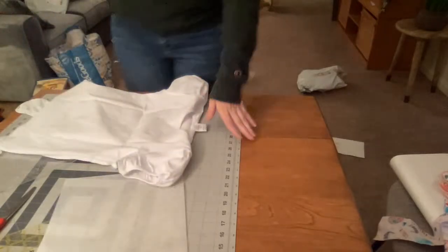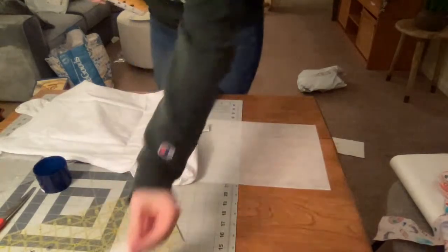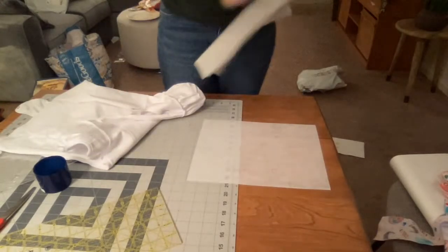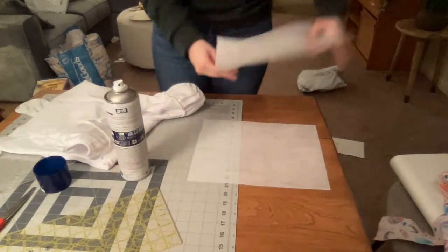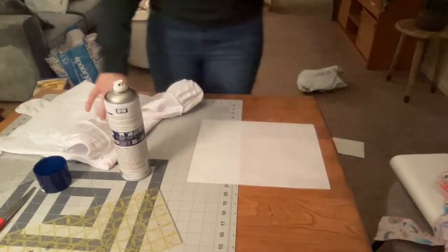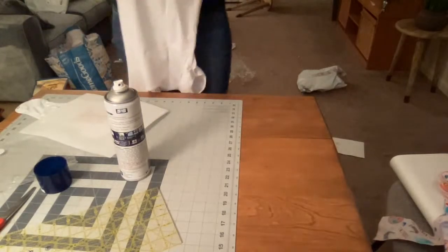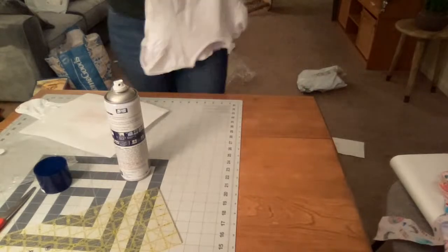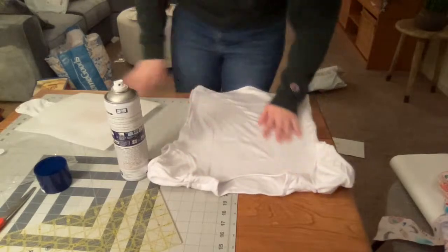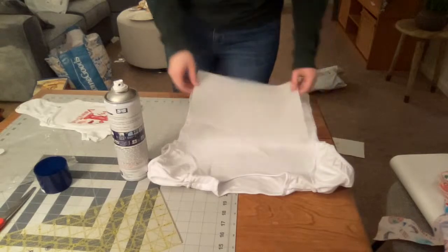Okay, I'm just gonna actually put that to the side and I'm gonna prep my stabilizer. So I'm gonna spray the polymesh to the tearaway. Get my shirt out. Place it nice and flat on the table. And now this doesn't have to be at the top of the shirt because this is such a large shirt. So I'll probably put it right about there. I think that's good.